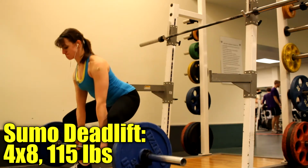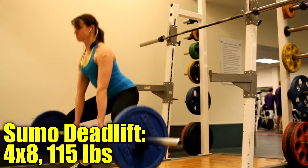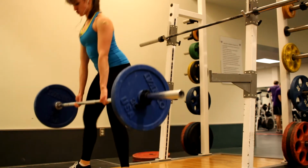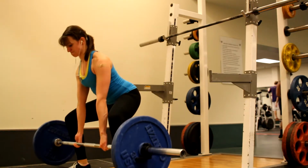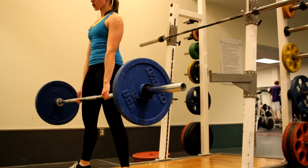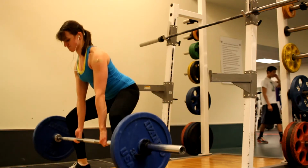But anyway, I do eventually want to be able to deadlift really heavy. So right now, practicing doing a touch and go isn't really going to do me any favors. So next time, that is something I'm going to keep in mind.